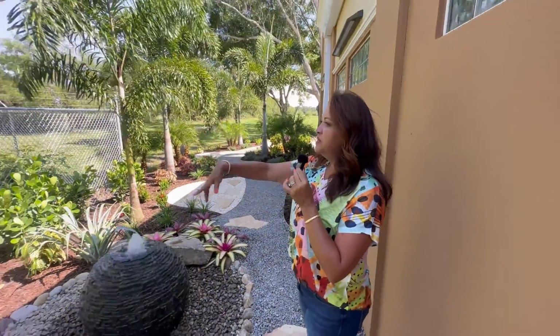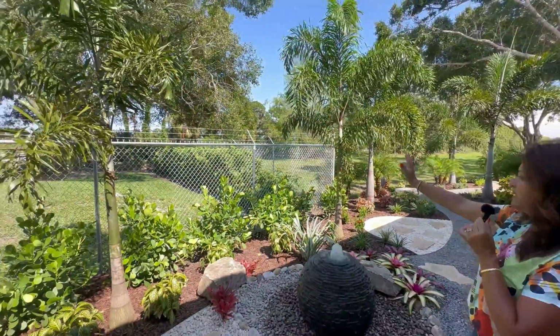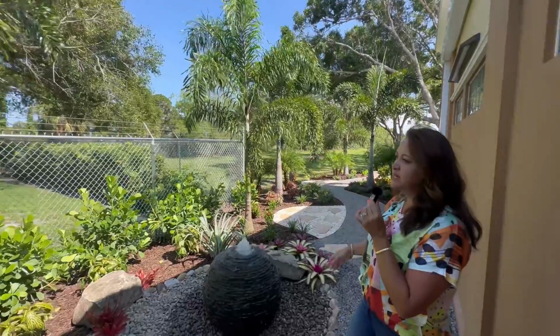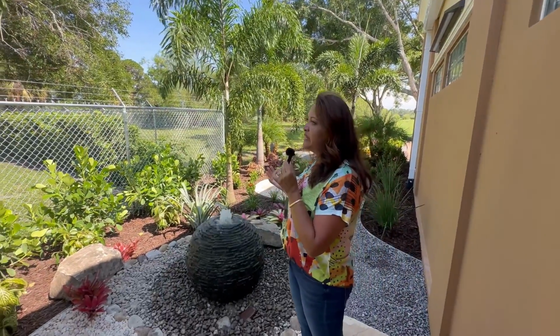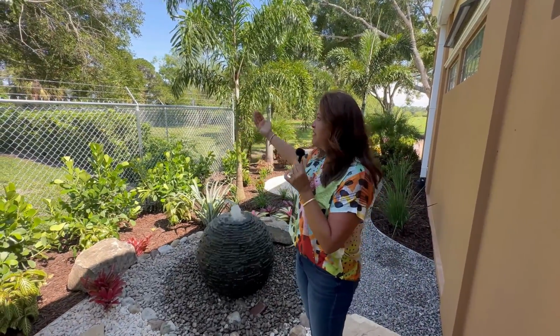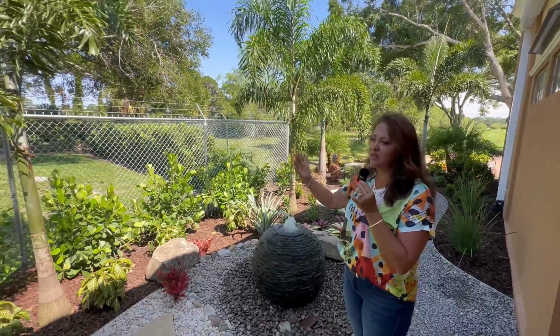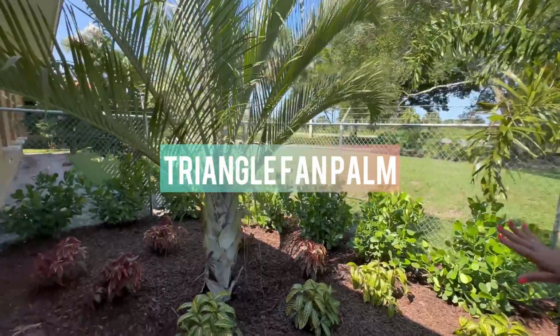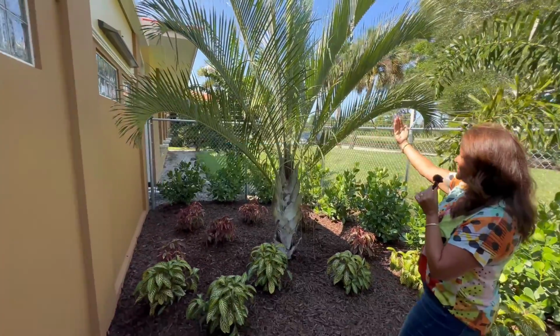So we brought in 2 young foxtail palms to kind of give that area a little bit more of a barrier on this fence. When this grows in, it really is going to feel so tropical, so magical, because it will be kind of a nice solid wall here. We've ended this spot off with a triangle fan palm with the fan facing this way.